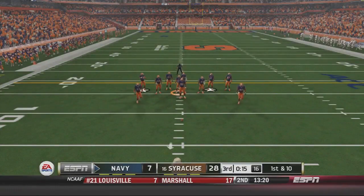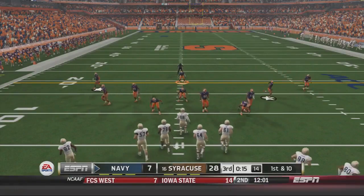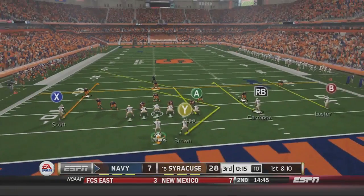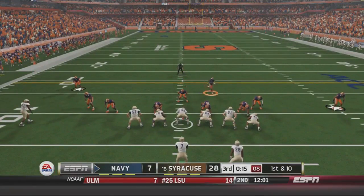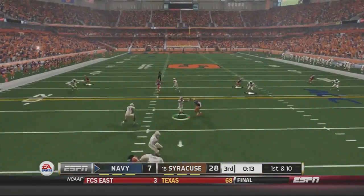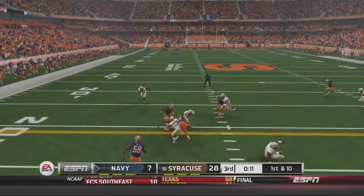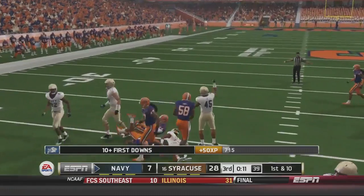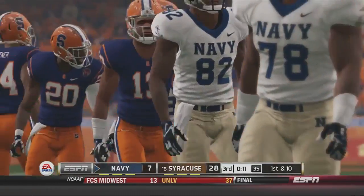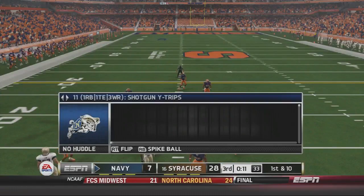Not much luck the last time this offense had the ball. If they're going to make a comeback in this game, it's going to have to start now. This offense has to get rolling. Oh, what a throw and catch as he was getting hit. Threw it behind him, right in front of the defender, catching. Great play by Navy to get the first down.